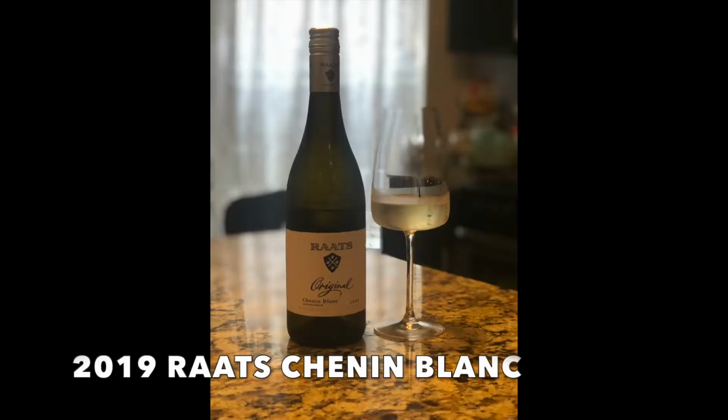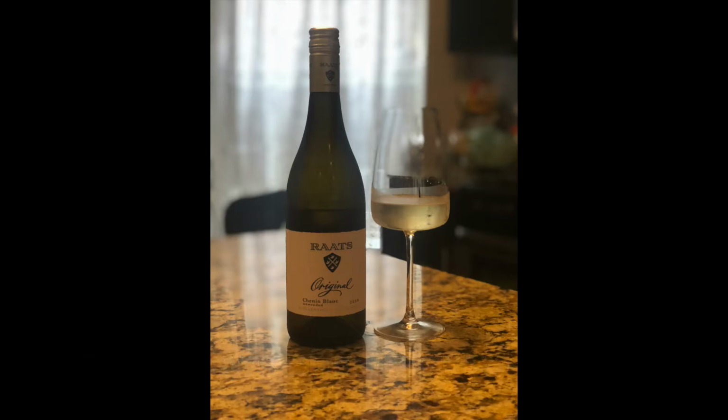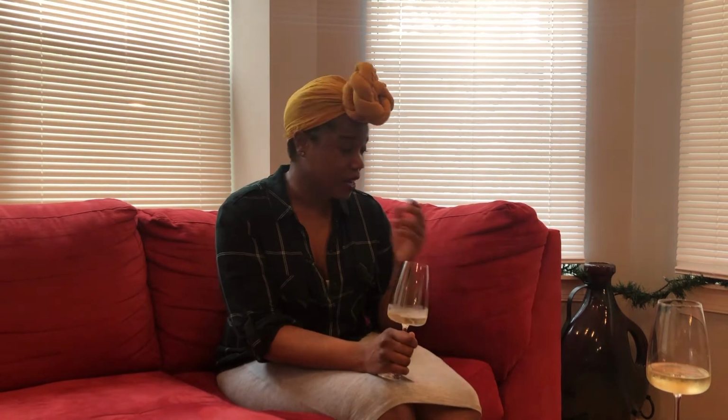So, first up is the 2019 Raats Chenin Blanc from Stellenbosch, South Africa, and there are a couple things to note about Chenin Blanc as a grape. One, it's extremely versatile. It can be grown in cool, moderate, and warm climates. Second thing to note is this grape in particular is a wide variety in South Africa. What I love about this one is that it's fairly young.